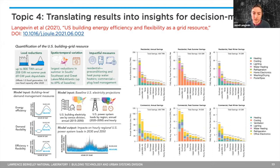It's enough to offset about a third of fossil-based electricity generation and half of all new fossil-based generation capacity that's added across the time horizon we looked at to 2050. We also found that much of the potential is concentrated in regions with high baseline electric loads and population. So that's the South and Southeast, the Great Lakes and Mid-Atlantic regions. And on a measures front, we found that measures for residential preconditioning using smart thermostats, installing heat pump water heaters, and management of commercial plug loads offer some of the greatest opportunities.